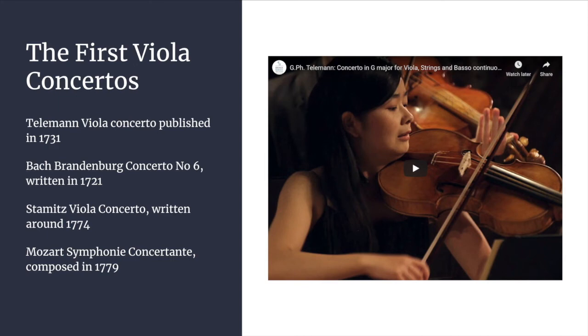The Stamitz Viola Concerto was written around 1774, and another wonderful viola concerto, and then Mozart's Symphony Concertante, which is for a violin and viola soloist playing in equal parts, was composed in 1779. So you can see that within those 60 or 70 years, we went from having our very first viola concerto published, and then having the viola take kind of a center stage along with a violin soloist in Mozart's Symphony Concertante.